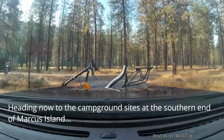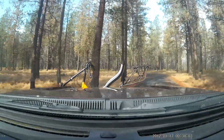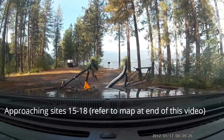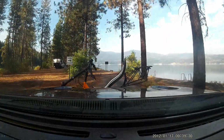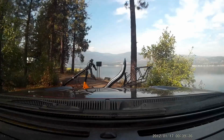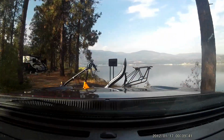There are also sites at the south end of the island, and again, this is not all that far from Kettle Falls. You're maybe about 20 minutes north. You're not too far away from town. You've got good access to the community and the services that the town offers. So it's not a bad idea to consider Marcus Island. You're also still well within cell phone reception range.